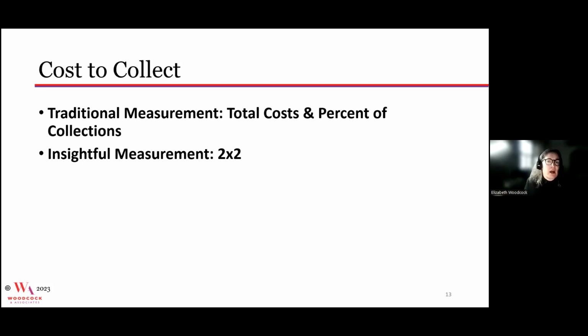So we really have two ways of measuring this. The traditional measure, which is where we collect all of the data about the cost to collect, and we present it on a dollar figure or as a percent of collections. And then what I want to introduce is this idea of a 2x2 matrix to try to give you a little bit more insight, really a useful decision tool.